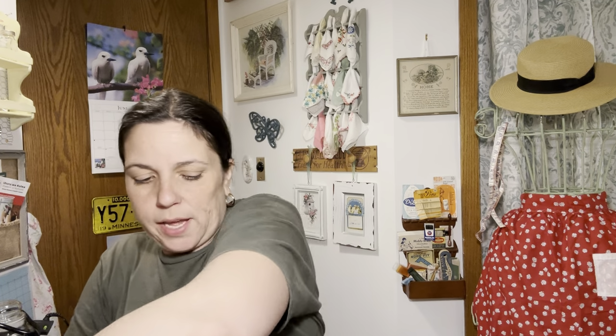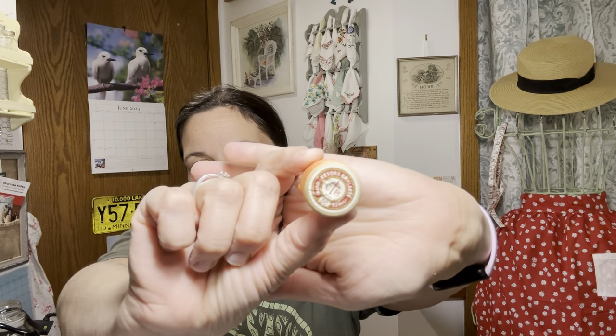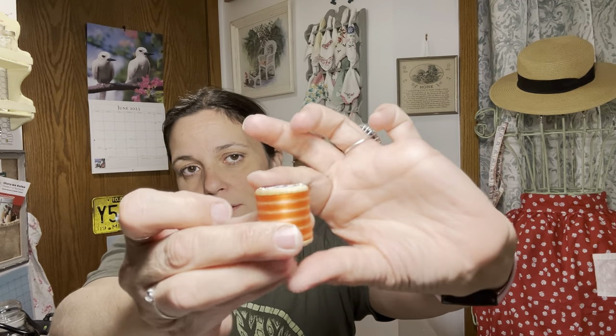Okay, I got the second jar open. A lot of thread on top again. I'll just set those aside. Ooh, I like this one. See, now there's three of these or two from the other. And then this one, these are really cool. And the ends look like, I like that striped look.